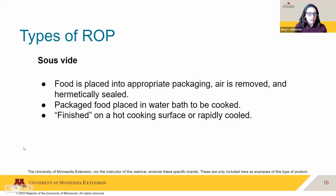The last type of ROP that we'll talk about in detail is sous vide. Sous vide is originally a French food preparation technique, and the process starts with raw food being placed in, again, appropriate packaging, the air removed and then hermetically sealed, so that airtight seal. That packaging must be non-permeable and able to withstand high temperatures because it will be cooked in that package. It's cooked or partially cooked in a hot water bath or a steam chamber.